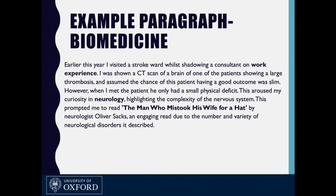This student didn't just go on a work experience placement and get interested in neurology and then forget about it. They went away and found a book and they read about it. And this really proves to me that you're interested.